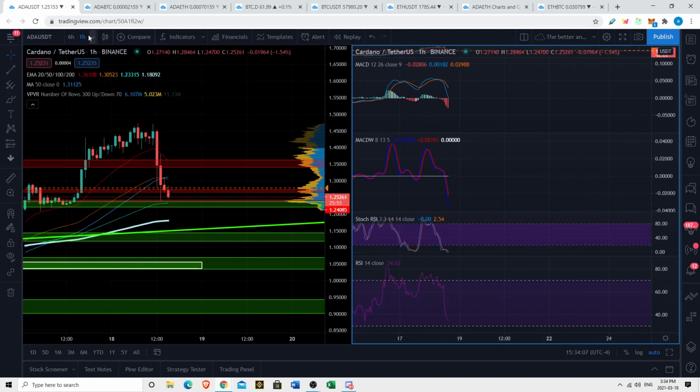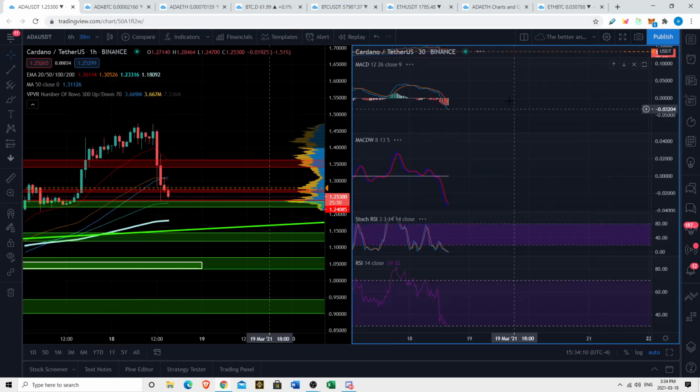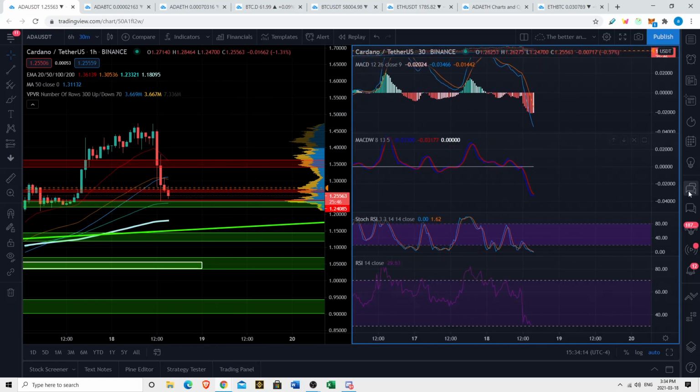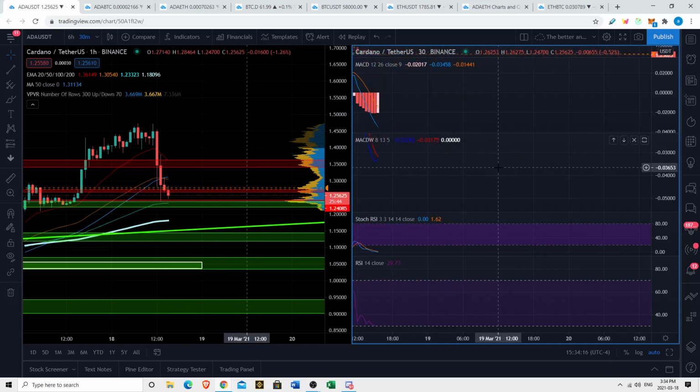Now, this is a very short-term trade for me, very short-term scalp. Let me explain why. If we take a look at the half hour here, the half-hour histogram is starting to tick up. Weighted MACD is starting to curve up here. Seems like we might have a bullish crossover at some point here.